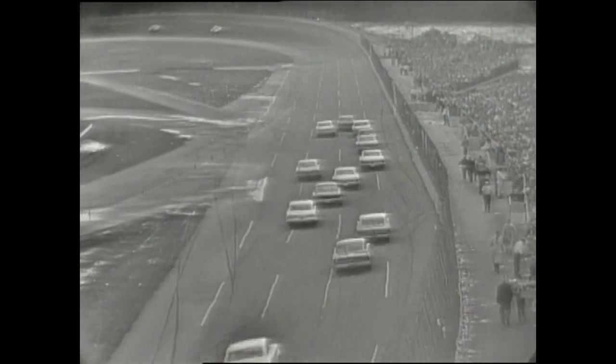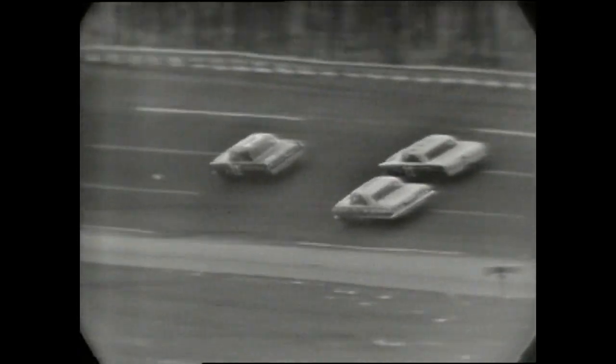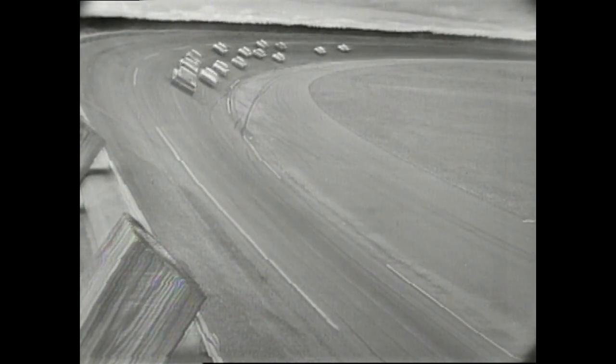A.J. Foyt in second place. Fireball Roberts is on the outside. Car number 22 and Rex White on the inside. Boy, they're bunched in there very close together, chasing Paul Goldsmith at this particular time. Well, a little bit earlier, Chris had pointed out that these cars, with this tremendous pace, might have some mechanical problems, and there you've already seen it.